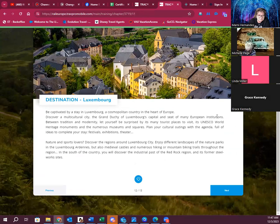All right, Luxembourg. Be captivated by a stay in Luxembourg, a cosmopolitan country in the heart of Europe. Discover a multicultural city, Grand Duchy of Luxembourg's capital, and seat of many European institutions. Between traditional and modernity, let yourself be surprised by its many tourist places to visit. Its UNESCO World Heritage Monuments and numerous museums and squares.